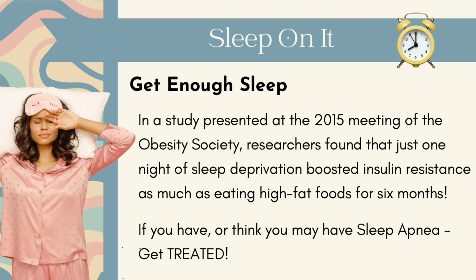I'm a big proponent of how important sleep is, so I wanted to make sure to include this slide. Getting enough sleep at night is much more important and critical than you might think. There was a study that found that just one night of sleep deprivation boosted insulin resistance as much as eating high-fat foods for a total of 6 months. So that is one night. How incredible is that? So we're going to have a lot more information about sleep and things like that on other videos in the future. But for now, I just want you to realize there is a big connection between going around sleep deprived and your insulin resistance.